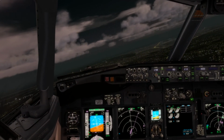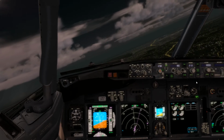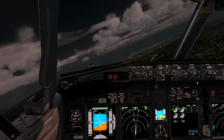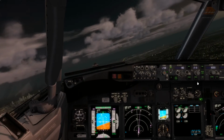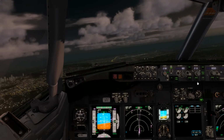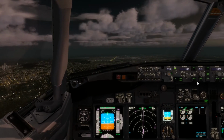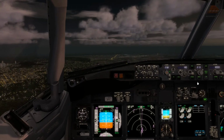And the engine's spooling up here because, well, CDAs are continuous descent. But, oh well, that's a story for another time. There's the runway. Autopilot's coming out. Pitch down just a skosh. I'm going to take manual control of the throttles.